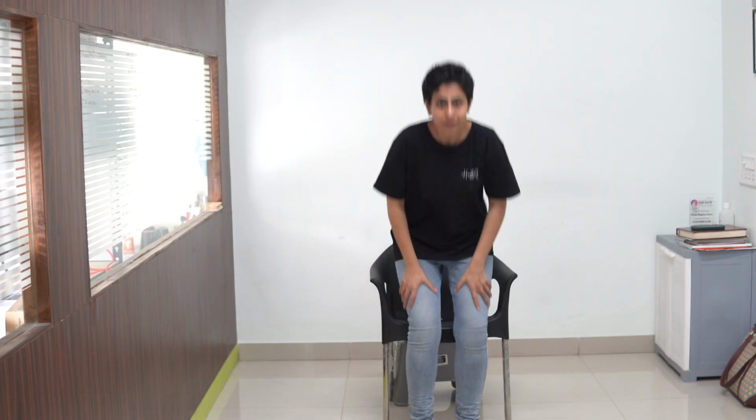The third thing that you should keep in mind is don't lean forward while getting up like this. Instead, make sure that your spine is straight. Use your hand support, put your weight on your hands, and lift straight this way and then come forward. This will prevent forward bending of the hip joint, which can damage your hip.